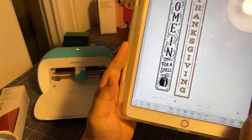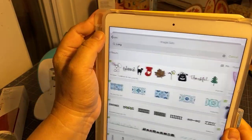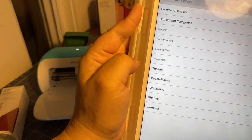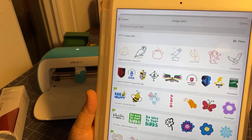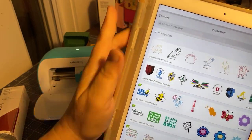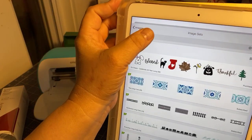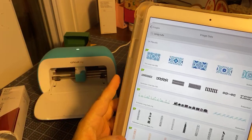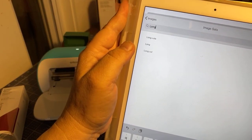So anyway, let's find these images. If we are in the iPad app, we would go to Images. Under highlighted categories, we're going to choose image sets. This is similar to when we choose image sets on Design Space on our desktop or laptop. But in this case, we're going to type in long, or you can type in long cuts if it's simpler. If I put cuts in there, it adds a number of things. So I'm just going to put long.